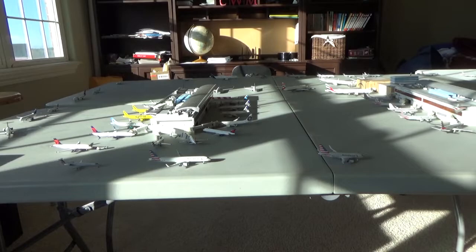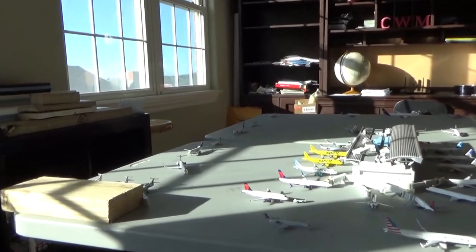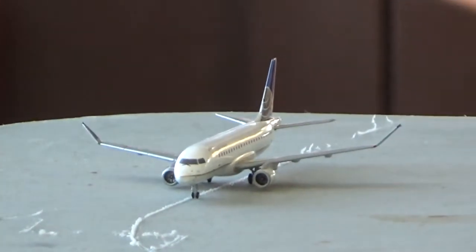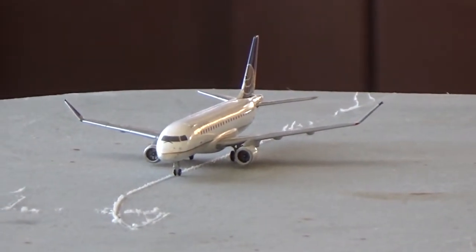Without further delay, we are going to get underway. So we will begin with, I'm not going to go over there, but I will zoom in, the inbound planes. Right here, we have a United Embraer 175 arriving in from Washington Dulles, and we'll be making a flight out to Houston later on.